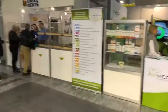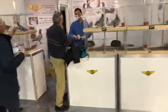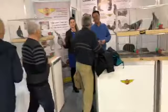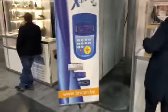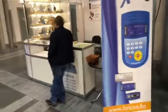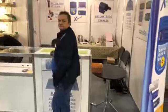They have six pavilions here. And again, if you're into more trophies, you can get trophies. You can look at pigeons, handle pigeons, buy pigeons. All kinds. Want to buy clocks? Buy clocks.